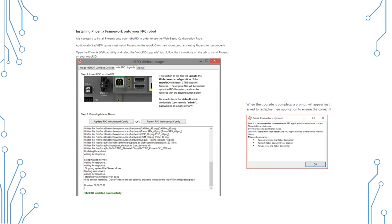But in addition to that, this is also what installs the shared object that is used if you're a Java or LabVIEW team. Now, if you're a Java team, Eclipse will do this for you. So there's not much of a benefit beyond the web dash update or installing the web dash. And when the update is complete, you'll see a pop-up that says robot controller is updated and a reminder if you're a LabVIEW team to restart and or redeploy your LabVIEW application so that it picks up the new shared object. Also, had you loaded LabVIEW prior to running this step, the application you had deployed most likely will not be able to run because the shared object didn't exist in the RoboRIO.